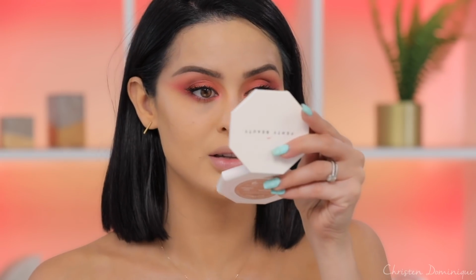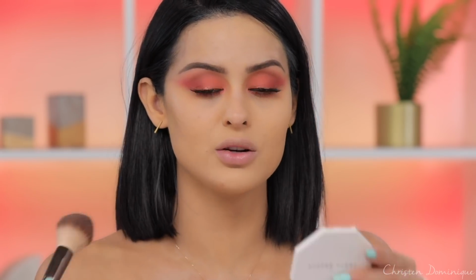So I'm back and I'm ready for the rest of the face. You know what's kind of crazy? The eyeshadow that I used isn't really giving me that much fallout, which is insane. Like I just realized how many shades I used and there's no fallout. A little bit of red, but that's amazing.